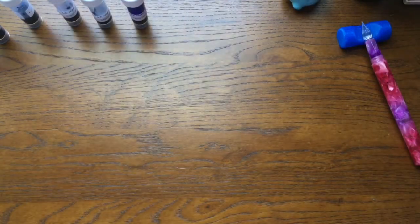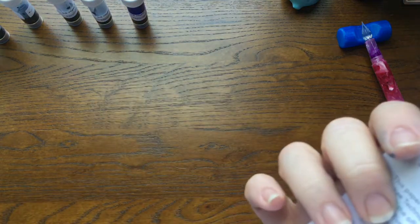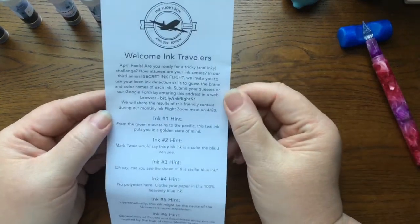So let's see what we have here. Oh, so excited. You might remember from Ink Flights Past that in April, they do an April Fool's Ink Flight. And I have watched other people's unboxing of these videos, and I never have a clue what any of the inks are. And in the weekly ink journal email, when they have that ink at the bottom and you have to guess what it is, I could never guess what it is. So let's see what we have.